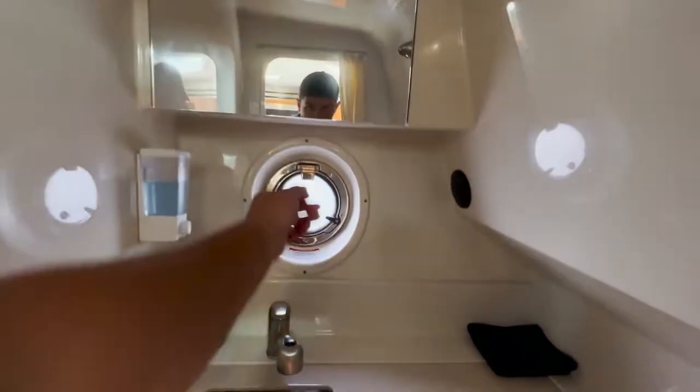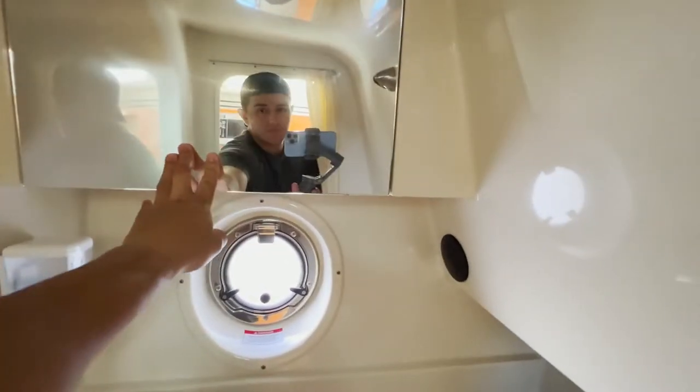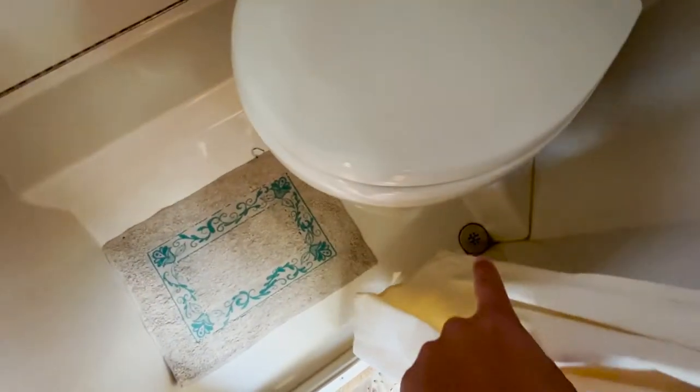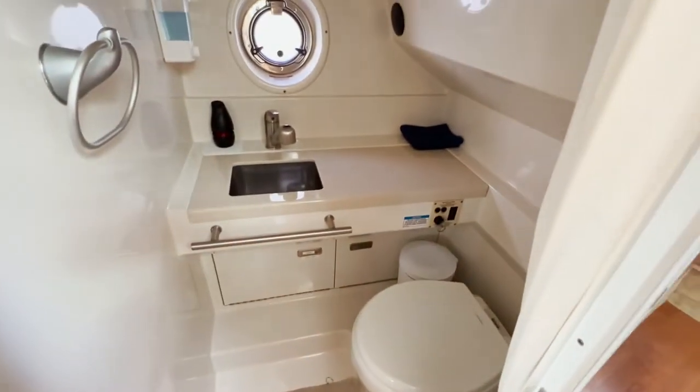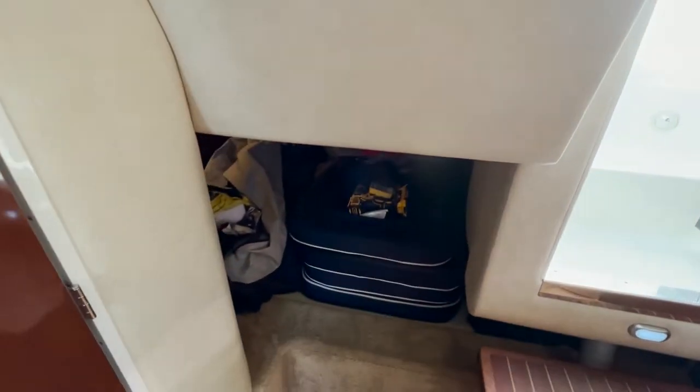This actually pulls towards you as well. A little mess of cabinet. You can configure this for a shower, so you can pull this out and put it right here, and then you can turn the water on and it acts kind of as a shower head, and then it will drain out. There's a drain back here. Obviously if you were staying on the boat, you could use that as a shower. I've never done it, but it's available.